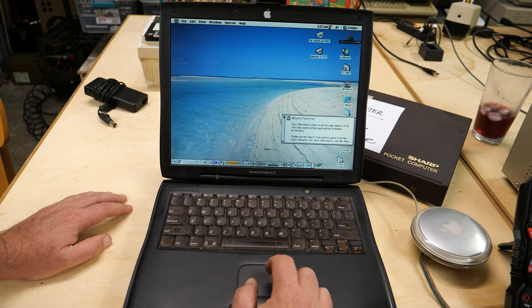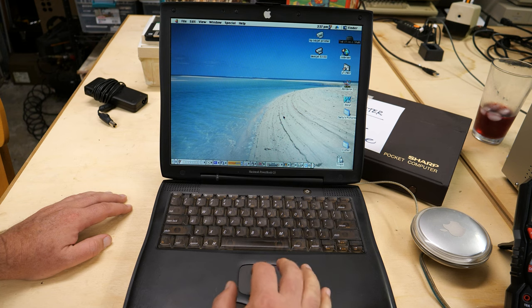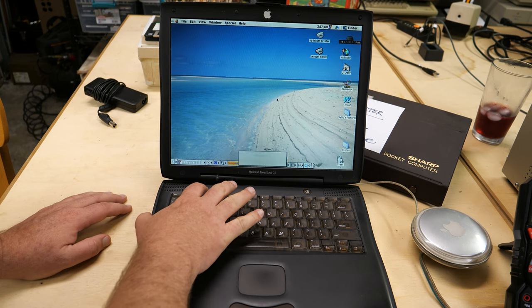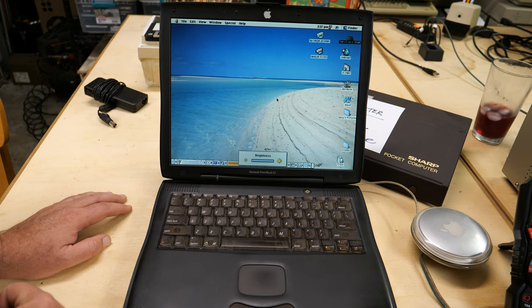Can I tap on this thing, or is this before you could tap on the... No, you can't tap on the touchpad. It's just for moving the mouse around. It's so weird to go back and remember that you couldn't do that not too long ago. Let's see if I can turn up the brightness here. No, the brightness is all the way up.